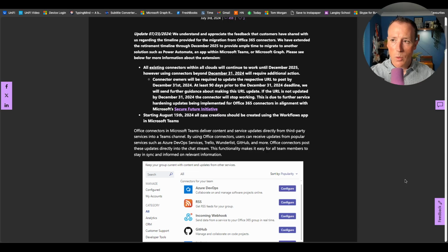This is quite important because this affects the people that own the connectors. So it's not you, the IT admin, putting the connectors in. As I understand this, this is the people that write the connectors. So you need to go to your ISVs, your partners, your vendors, and hassle them and say, have you updated your connector for your product to work?